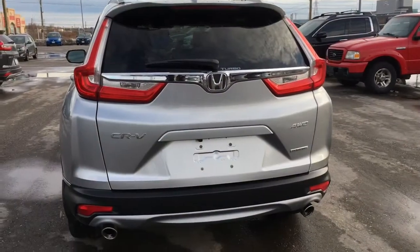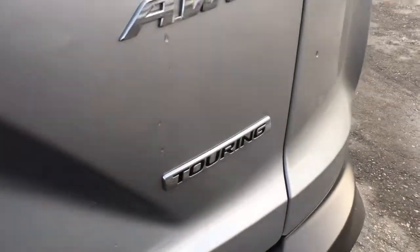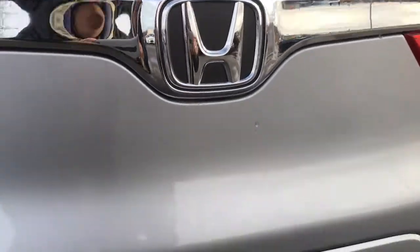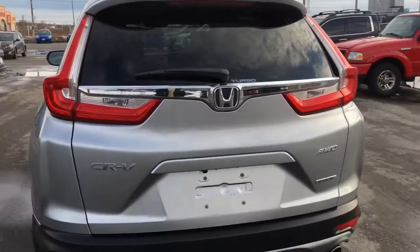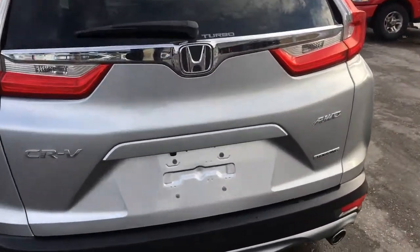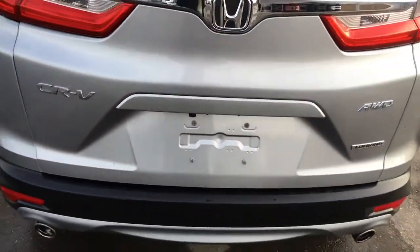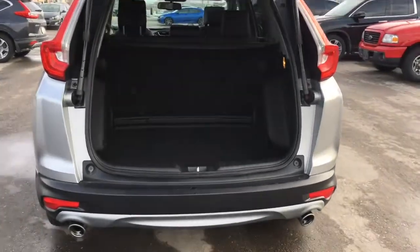And now taking a look at the rear of our CR-V here, you'll see we got that nice all-wheel drive and Touring badge there for you. Honda logo, of course. And just below, we have our rear view camera. When it's time to open up that tailgate, we can always press and hold on our key fob button, or we can just stick our hand right underneath the handle here. Give a press on the button, and the tailgate will actually open by itself, automatically.